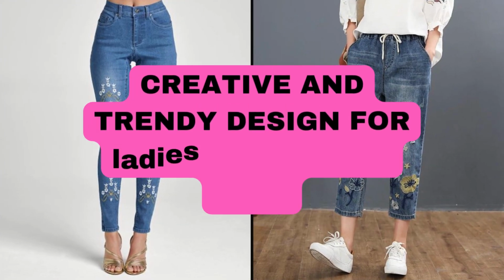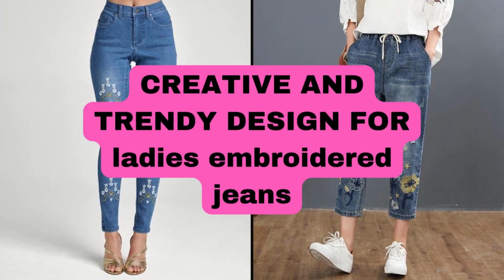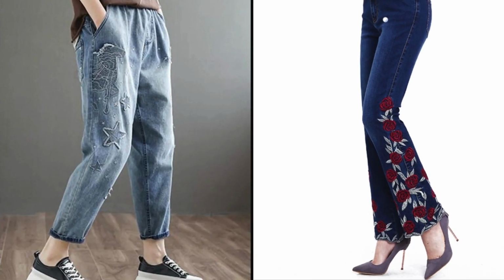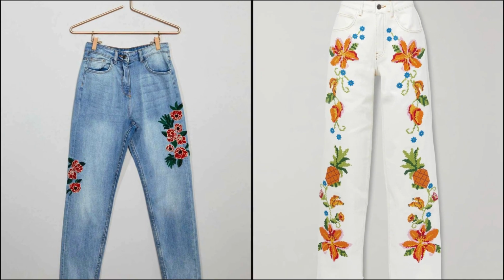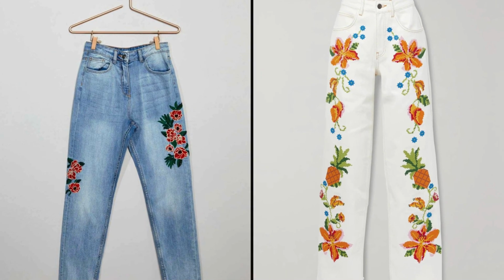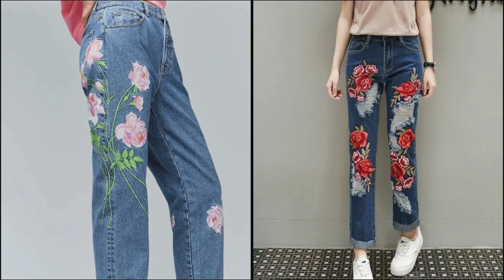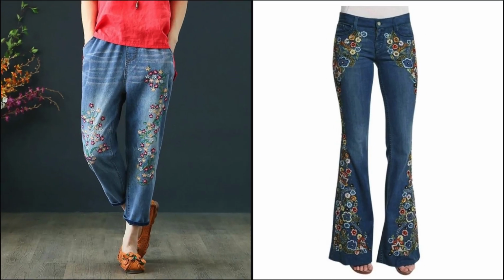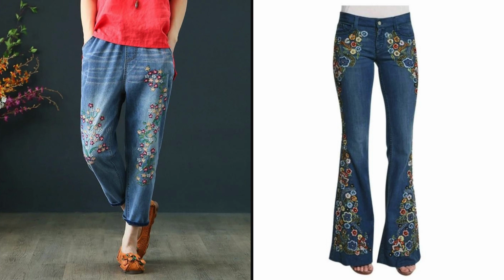Creative and trendy design for ladies' embroidered jeans. Ladies' embroidered jeans are a captivating fusion of style and craftsmanship, seamlessly blending the timeless appeal of denim with intricate embellishments that add a touch of elegance and personality. These jeans exude a sense of artisanal charm, with meticulously stitched designs that range from delicate floral patterns to bold geometric motifs, each telling a unique story.